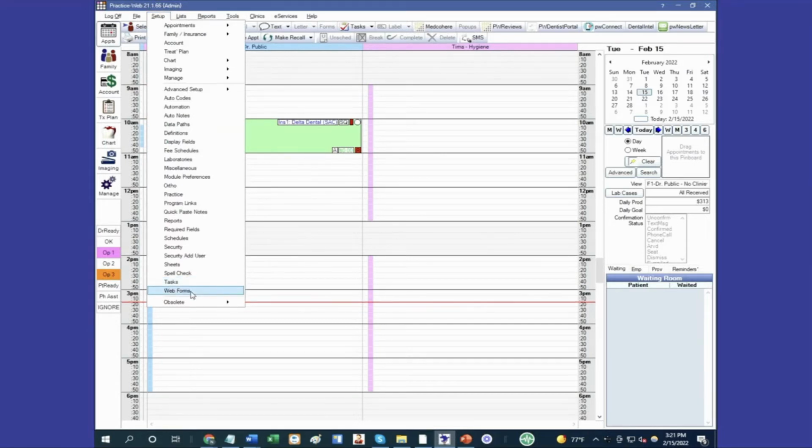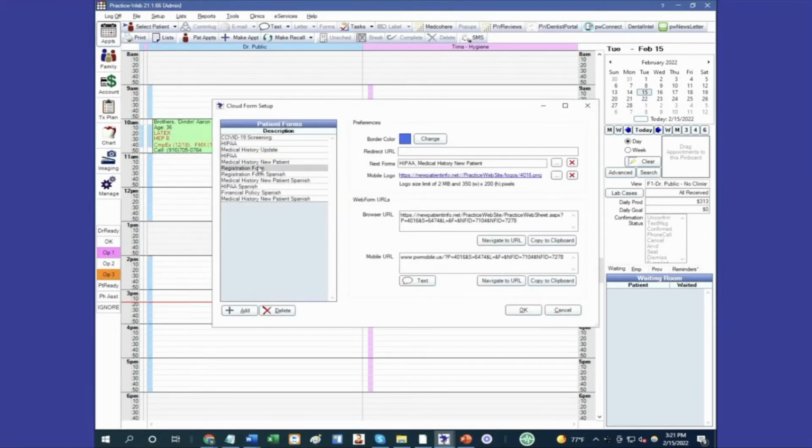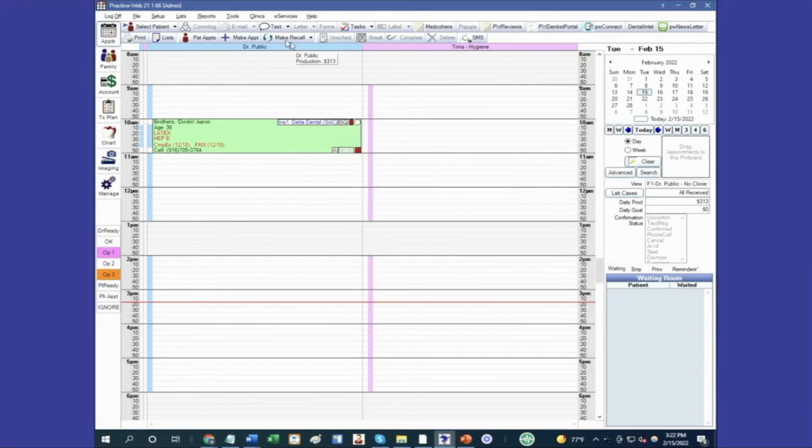We'll go to web forms again, make sure no patient is selected because you're grabbing the kind of global link for these forms. And now we're going to pick either one here, whether mobile or browser. I would select the mobile. So I'm going to click on the mobile URL. I've copied that to my clipboard. I click OK. Then I go to my email setup section.